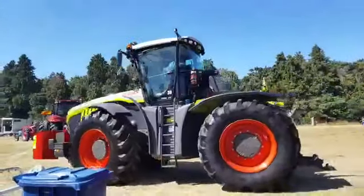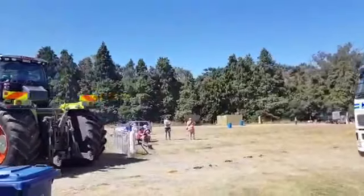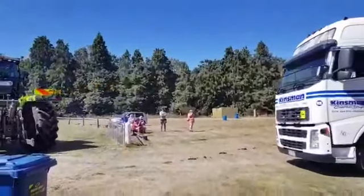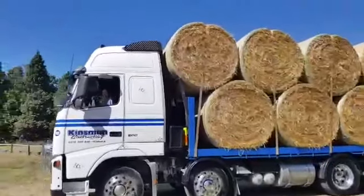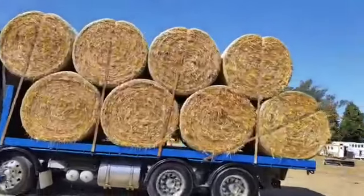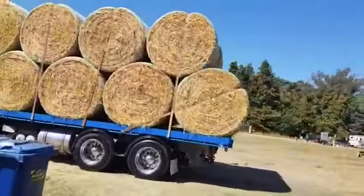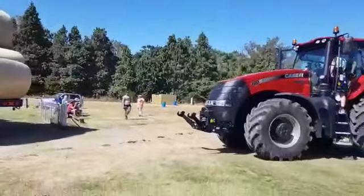And following on behind the McCormick W6, we have an orange machine with little front wheels and large back wheels, and a tiny plough on behind, and that's an Army. Then it's followed by the red tractor with the wide front wheels, and that's a Farmall BM. And then towing the traction engine hut, we have a Farmall M.